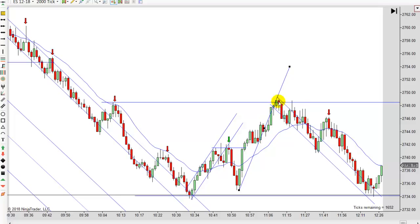But again, you've been making higher highs. I want to make sure we're going lower first. And you actually do get a failed second entry long here. But look at all that support right across there. You don't want to go long into that. I mean, short into that. Just not worth it.